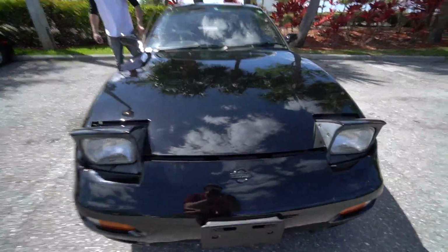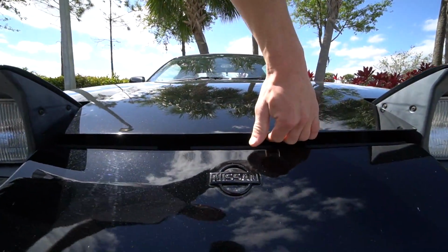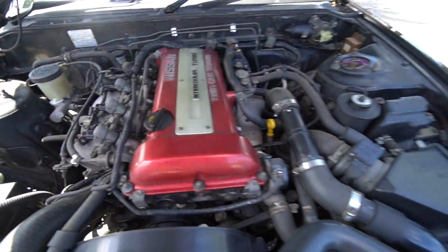Mark's, open up the hood right now. The money shot. Check it out, bone stock. You can tell that this obviously wasn't a swap, but I'm just kidding. This actually isn't my car.